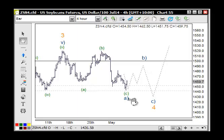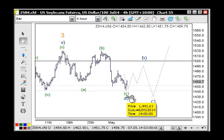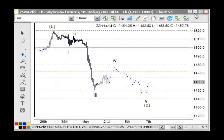So what we're going to do is have a look at this structure here. So we either need, well, we need 5 waves really. Let's go in and have a little look at that.